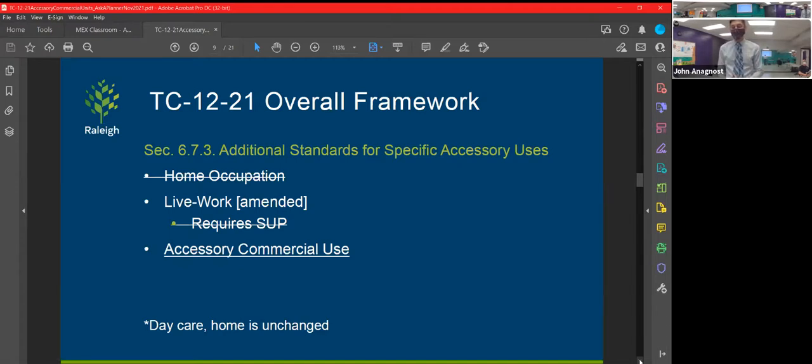It doesn't make sense to have two very similar uses with very similar permitting processes, but one is slightly more restrictive and one is slightly less restrictive. Basically, anything that you could do in home occupation, you could also do in live work.